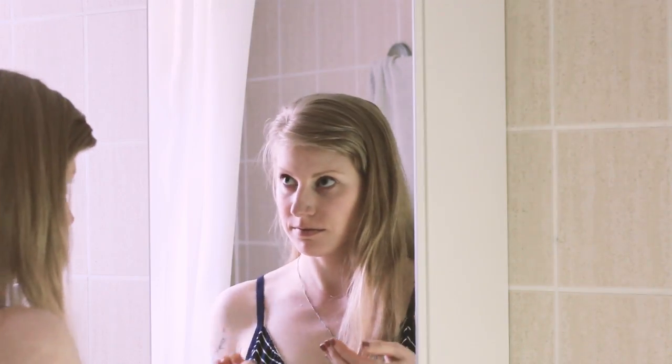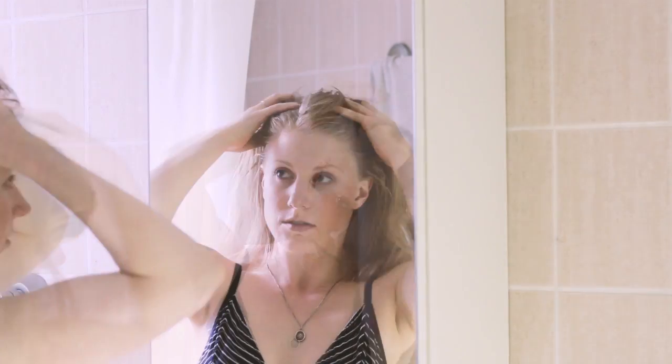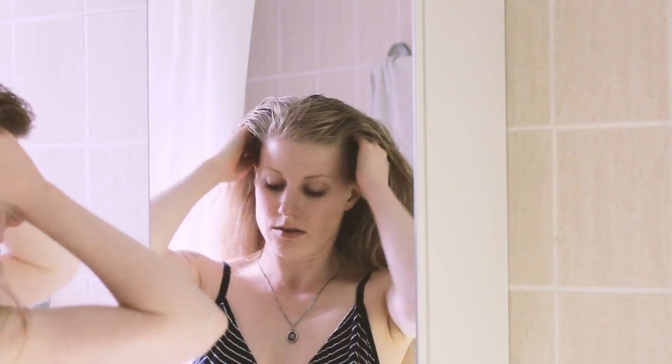To use it, you just work across your head, sectioning the hair off and rubbing it into the scalp, and then you massage it all in for a few minutes. It's supposed to be left on for a few hours, or you can also leave it on overnight.